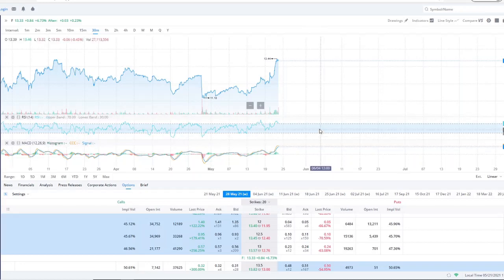So this is very risky. It is very important to understand options. If you don't know options, just watch it and learn from it. And if you do your due diligence, make a rational decision based off of what you see on the charts and what your research is telling you.